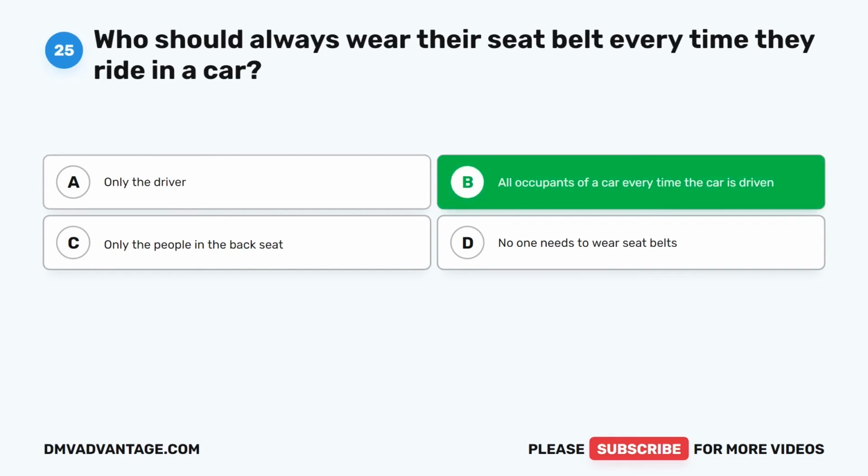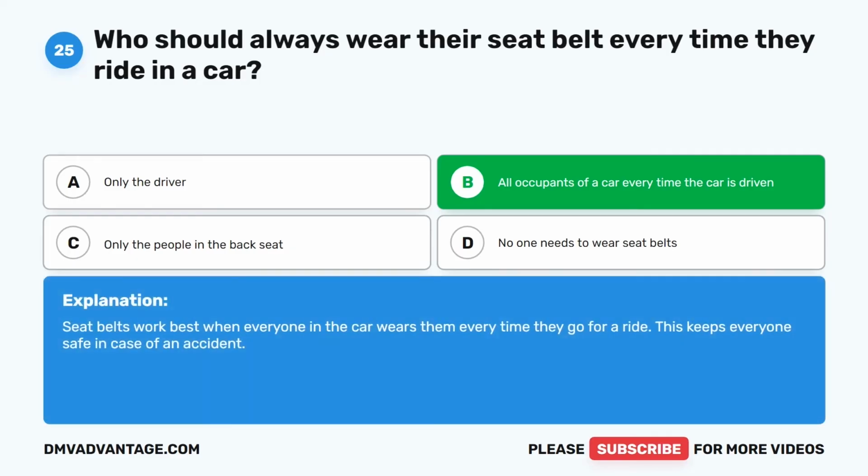The correct answer is B. All occupants of a car every time the car is driven. Seat belts work best when everyone in the car wears them every time they go for a ride. This keeps everyone safe in case of an accident.